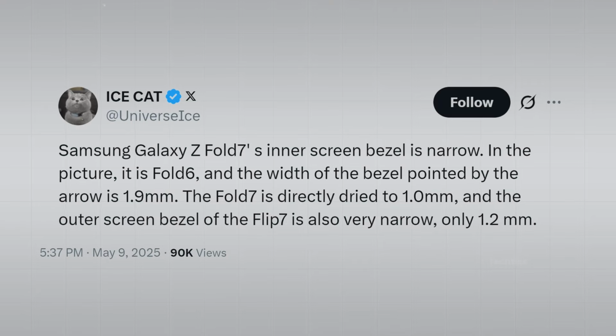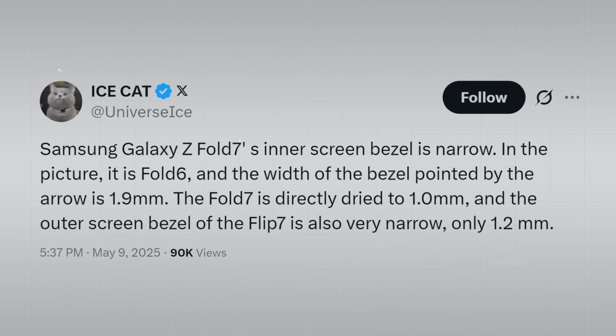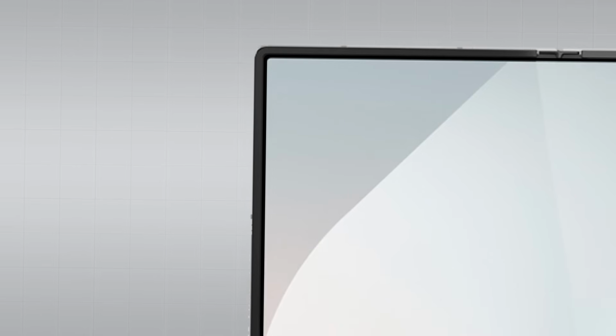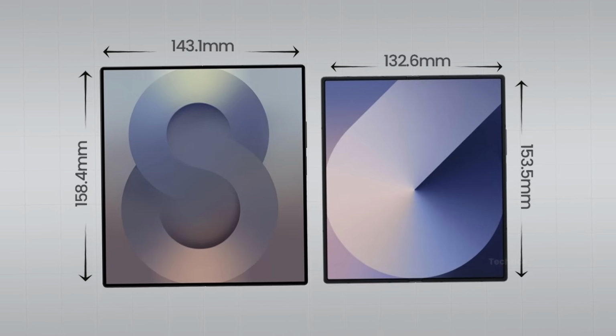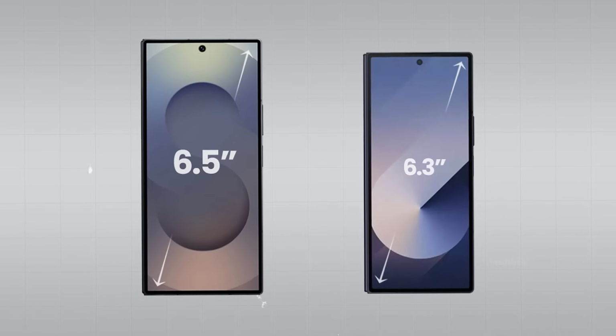Anyway, let's move on from all this thickness drama. The Z Fold 7 is getting super thin bezels, just 1 millimeter thick. That's almost half the size of what we had on the Z Fold 6. And no, I'm not talking about the outer bezels here, I mean the bezel around the actual screen. Now, if you compare them side by side, the Z Fold 7 is just a tiny bit taller and wider in numbers. But that small change makes a big difference.